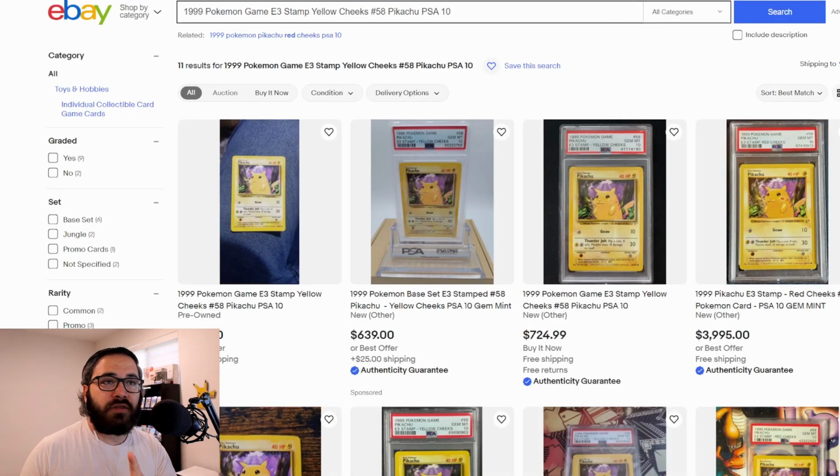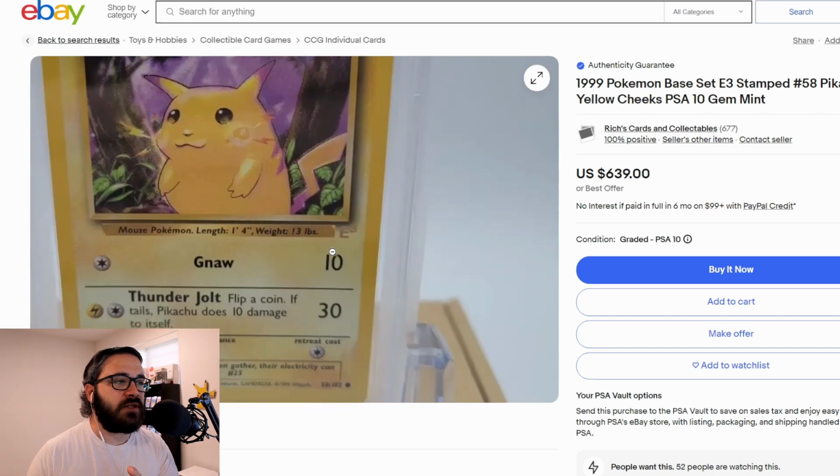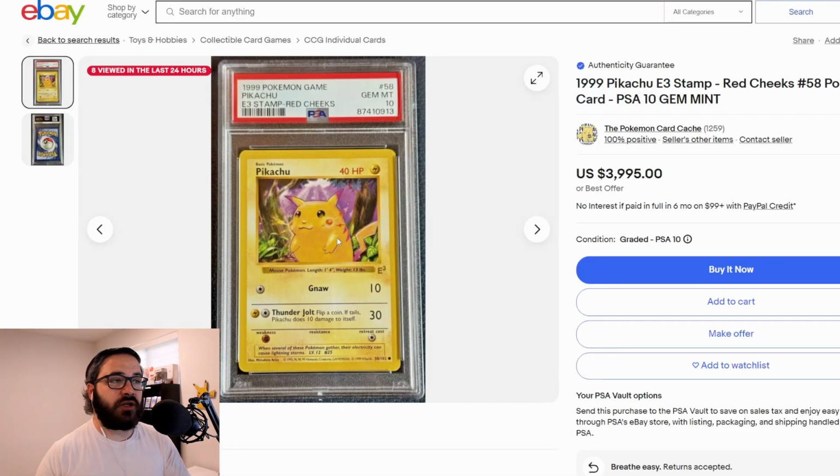It is not worth $1,800. Here are some Pikachus right now with the E3 mark, yellow cheeked. You can see the E3 right there. Not worth $1,800. There is the Red Cheeks version with the E3. That one actually has value.